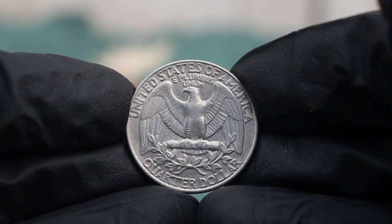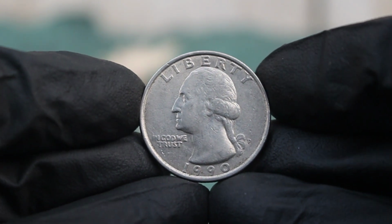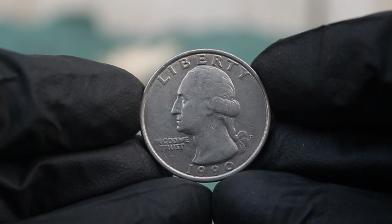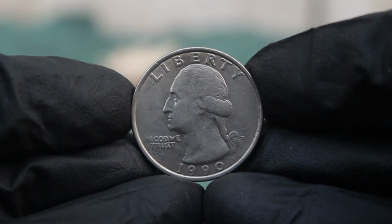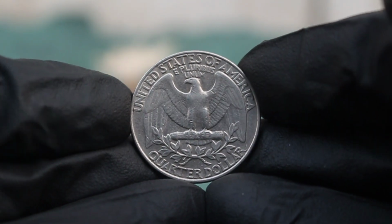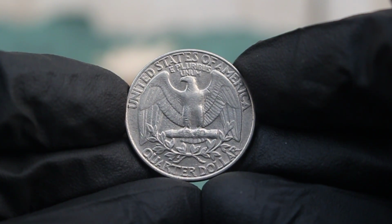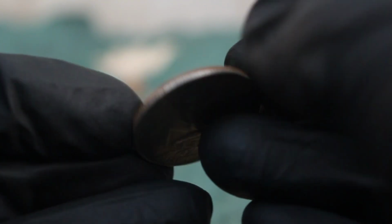Before we jump into pricing, let's quickly talk about coin grading. Condition is crucial when determining a coin's worth. Coins in mint or near mint condition, those that look almost brand new, are generally worth more than coins in bad condition, which might be scratched, worn, or heavily circulated. Bad condition coins often have significant wear. Details are faded, edges might be smoothed out, and sometimes the coin might be dirty or even damaged. This definitely lowers their collector value, but it doesn't mean they're worthless.